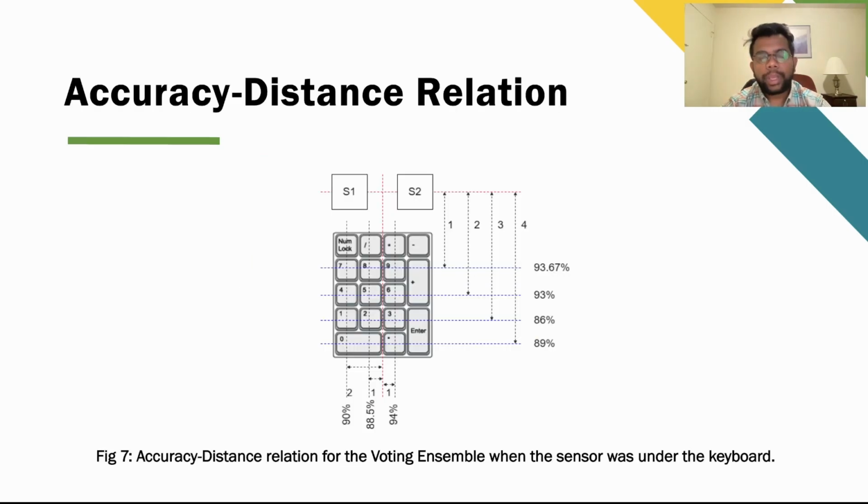So we also did another study where we focused on the accuracy-distance relation of the keys, and also the average accuracy of each key classification based on the rows and the columns and their distances from the sensors' midpoint. As you can see, as the keys go farther from the sensors, row-wise, the accuracy decreases, and the accuracies are higher as long as the columns are aligned with the sensors.